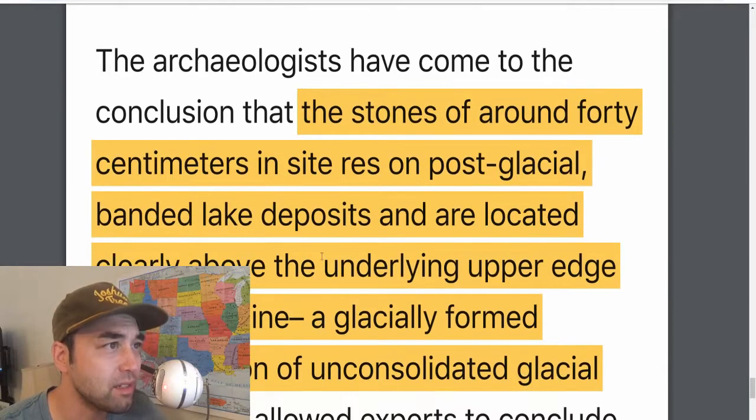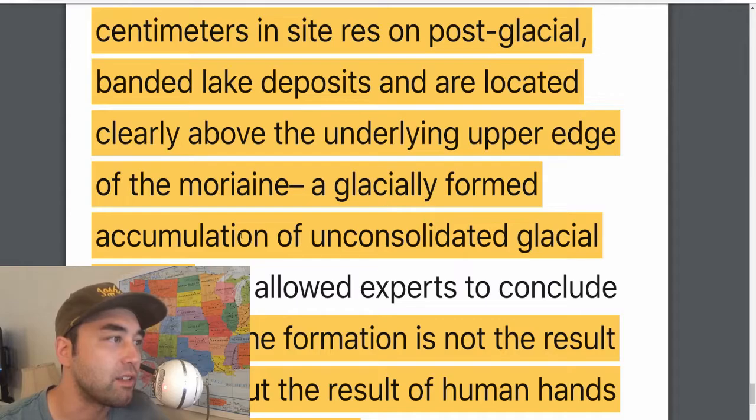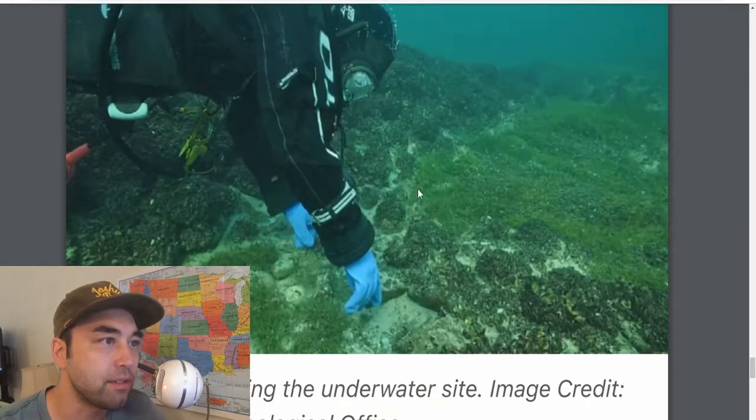but for the most part you could see that there's definitely something peculiar here, and not just some natural phenomenon. So they came to the conclusion that the stones, of around 40 centimeters in size, lie on post-glacial banded lake deposits, and are located clearly above the underlying upper edge of the moraine. So this is basically a glacially formed accumulation of debris.